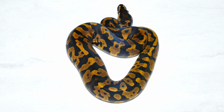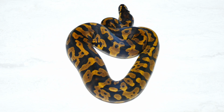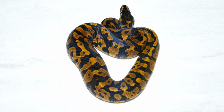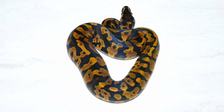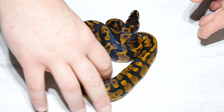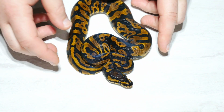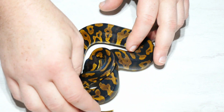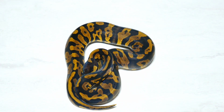Alright, we're going to jump right into the group of acids because these males and females are all dependent on what comes out of our next clutch. The last clutch of the year is an acid pairing. It was an acid highway to a pastel spot nose yellow belly. This here came from an acid highway to an orange dream yellow belly. So I'm going to explain what we got here and why we have it as a holdback.